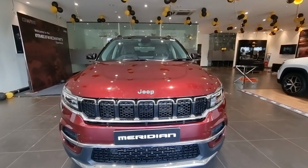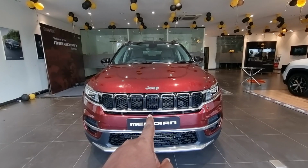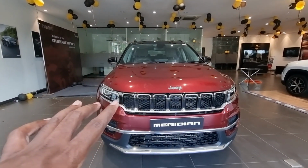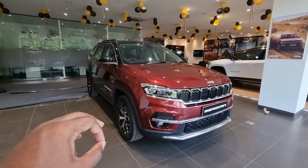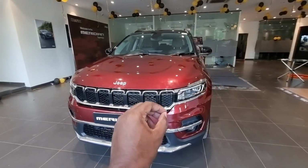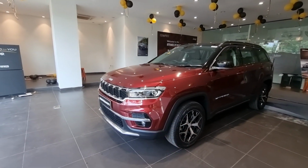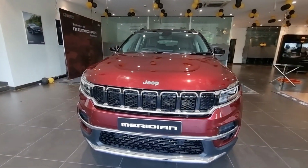Okay, here we start this review with the massive 7-slat grille, which highlights the dominance of Jeep in the 4x4 category. They have been the pioneers who have tapped into the 4x4 technology more than anyone else and have made a quality statement, and also a statement of what it means to them in terms of allowing people to explore and quench their thirst for travel and exploration.